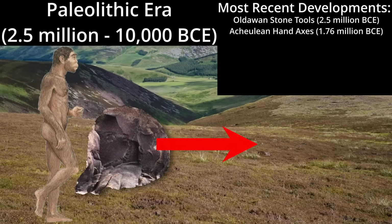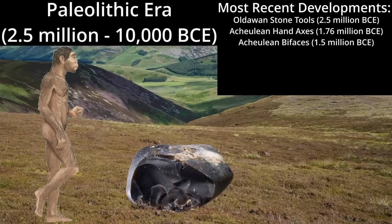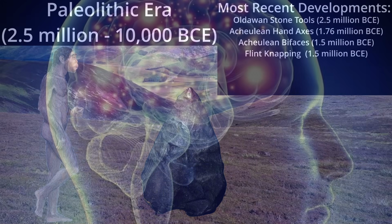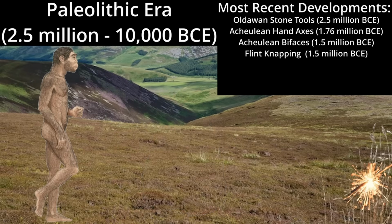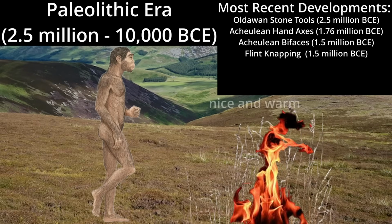Gort refines his pointy rock, making Acheulean bifaces, which are nice and symmetrical. Then he finds a special rock, which we call flint. Flint is really easy to chip away at, also known as flint knapping. When shaped properly, flint can make razor-sharp edges, great for hunting and chopping. Gort, using his big brain, also realizes that flint makes little sparks, and he's kinda cold. So, putting those sparks in some tall dry grass, Gort makes fire, which helps him stay warm in the winter.